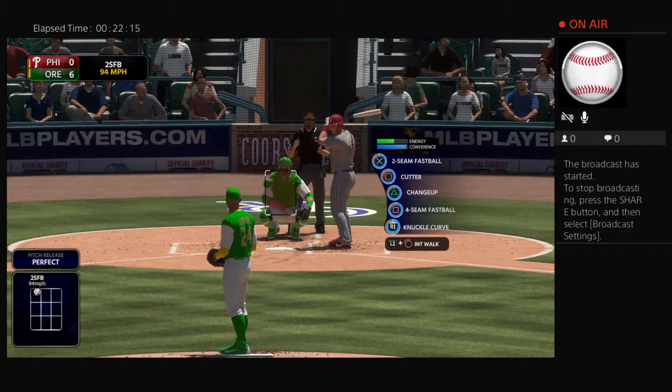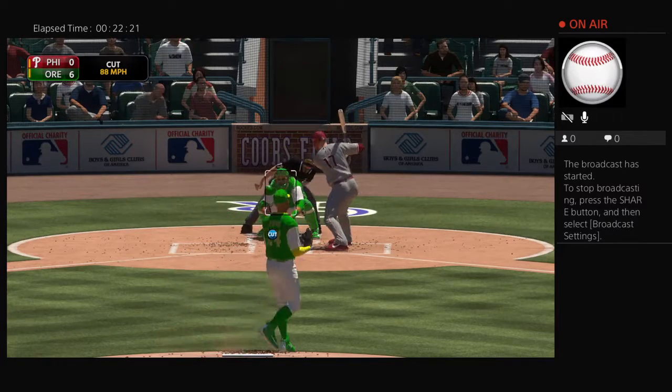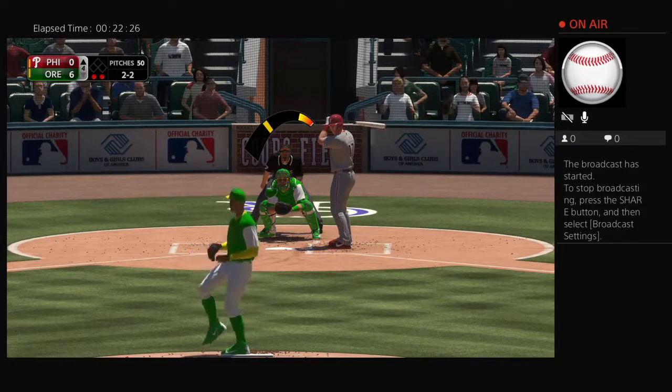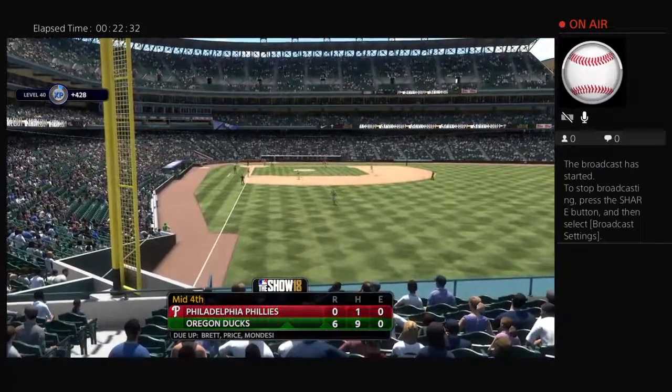That's in there on the outer half. 1-2 now. And he'll try to get him fishing there, but he won't offer in the dirt, and it's back to even at 2-2. And he struck him out, his 8th punchout of the ball game, and that one ends the inning.